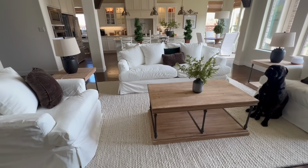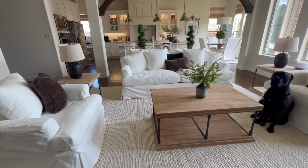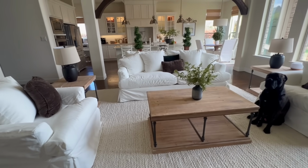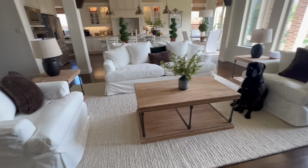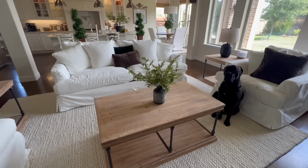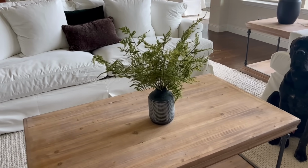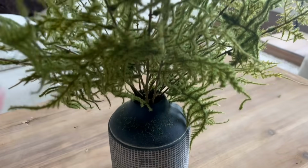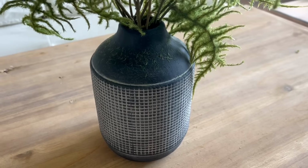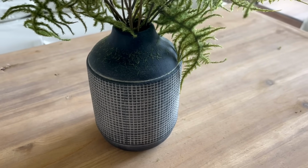I wanted it to feel fresh and airy, and I wanted to also start decorating with black elements, which I really didn't do before. So with that said, I'll show you all of the other little pieces. The first one being this vase right here. These stems are shedding a lot. They're actually from Hobby Lobby, but this little vase is from Amazon.